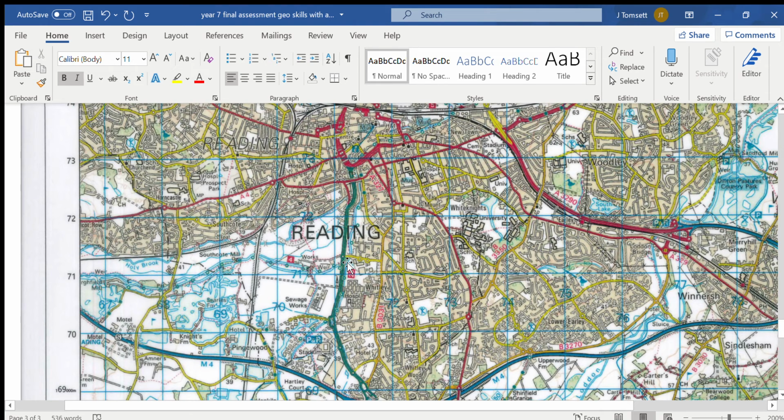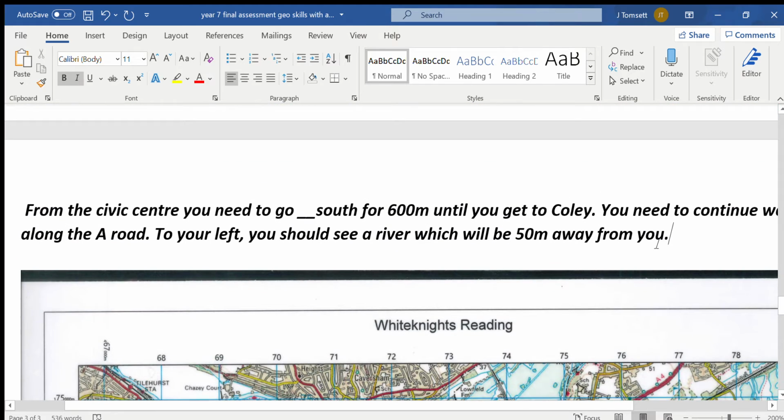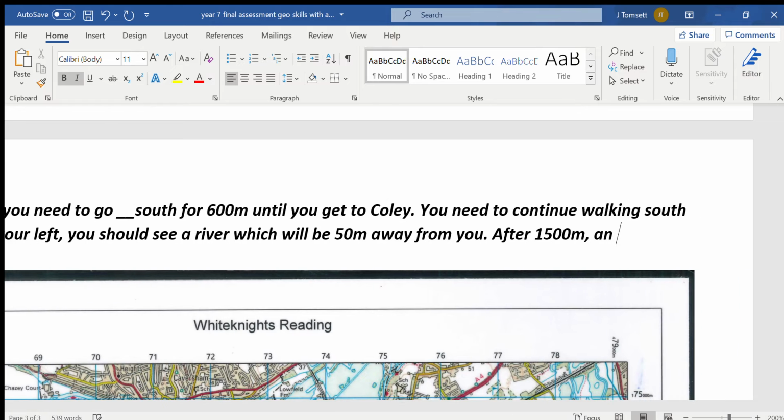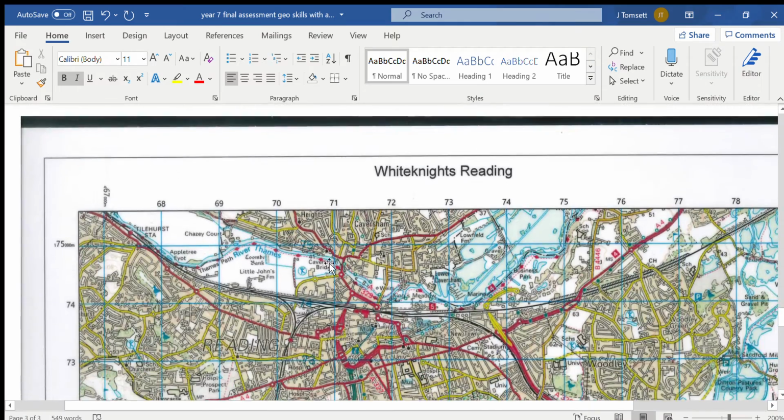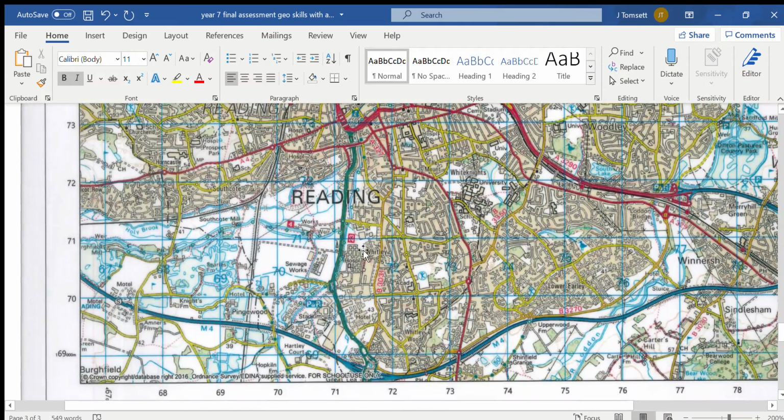Now, there is a point where a secondary road joins this A road. So probably from Coley, we're talking about 1,500 metres. So after 1,500 metres, a secondary road will join the A road from the east. And we could give a grid reference. So for example, this is at 71.1, 71.2.